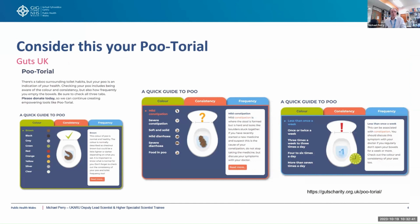So we're just going to take a moment to have a poo tutorial. Now, this is some information that you can find on the Guts UK website, and it's really important that we are aware of our gut health. And on this Guts UK website, which is fantastic, I would highly recommend it. You can basically look at the resources that they have there and assess how healthy or otherwise your gut may be, judging by the sort of poo that you have. So I would highly recommend going on there.